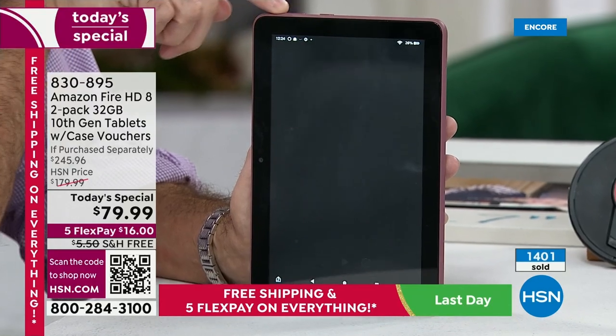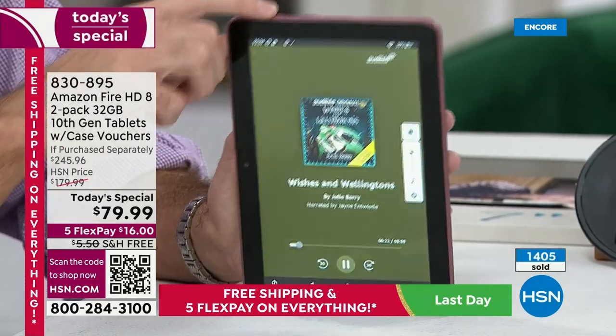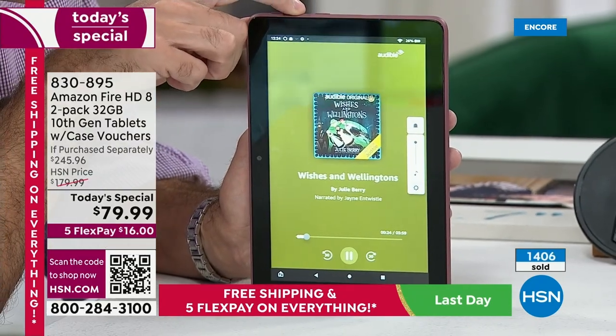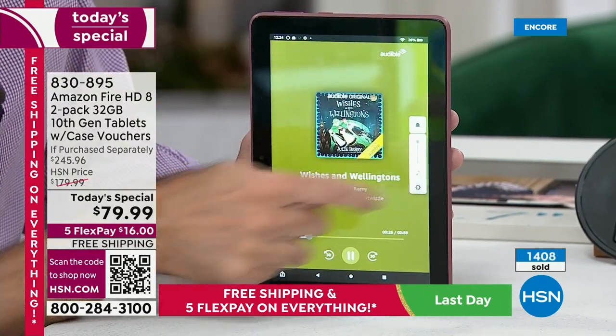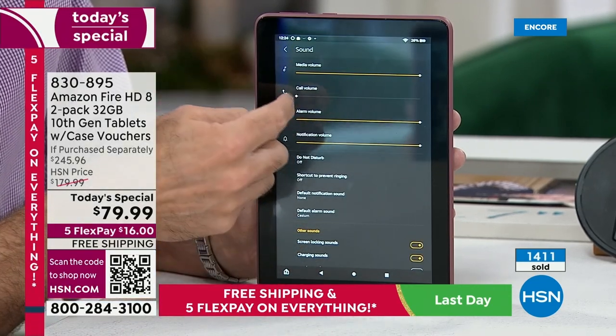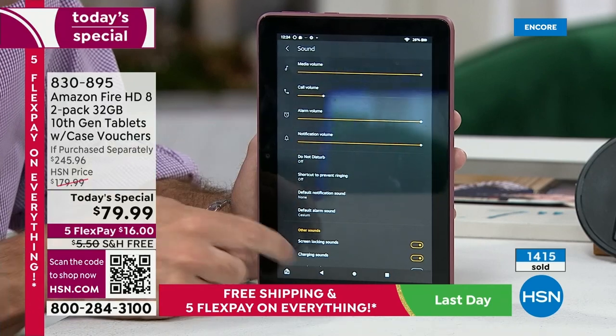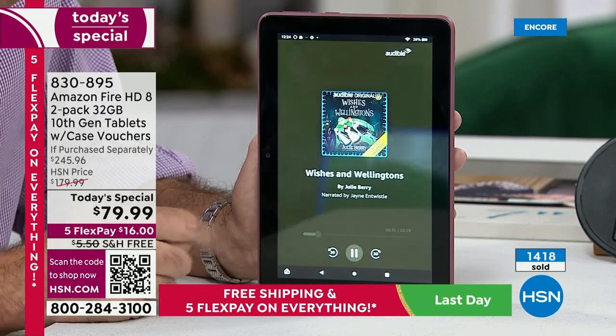And again, if you want to turn the volume up or down, you've just got hard buttons right here on the top. If you want to turn your call volume up or down or your alarm volume up or down, you have all those controls. Just go back into Audible.